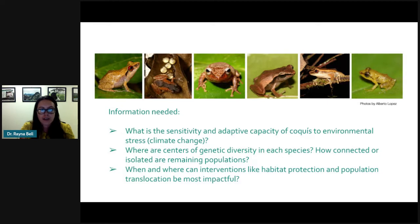We know that the climate and landscape of Puerto Rico has changed quite a bit. And we also know that there's going to be future change on this island, especially with respect to climate. And so what we're really trying to do is plan for the future in terms of which habitats are most important to set aside for these frogs to have a chance to adapt under the climate scenarios of the future. That means we have to have a good understanding of how climate is going to change across the island. And it also means that we need a good understanding of how the frogs themselves will have the ability to adapt as their surroundings change. And so that's really the crux of the question.